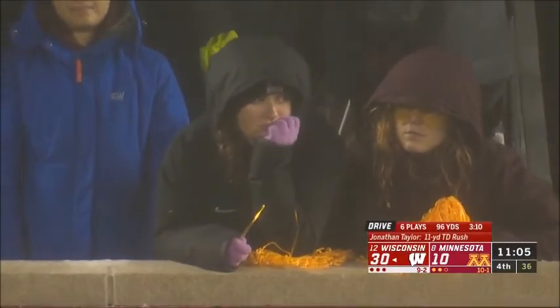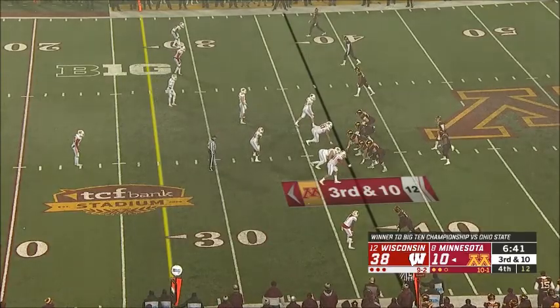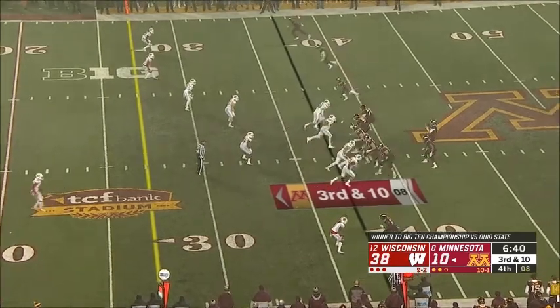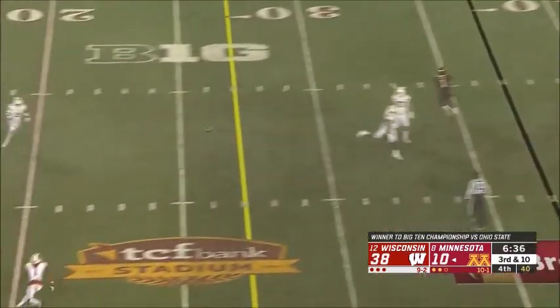It's a 3-touchdown cushion. But if it doesn't go their way, I think the point you're bringing up is interesting and something that the committee will have to think about. They'll have to take all the games into consideration, not just the Big Ten championship.